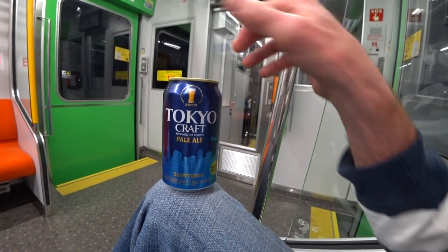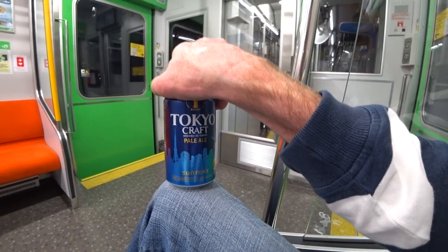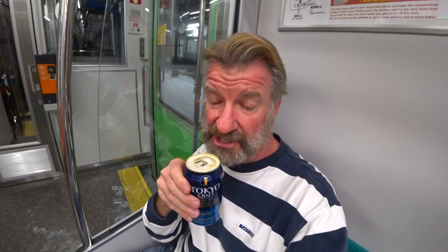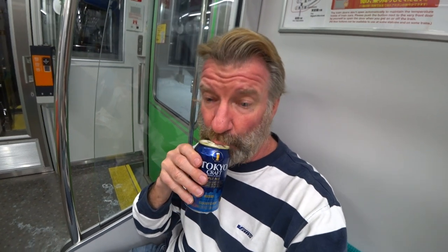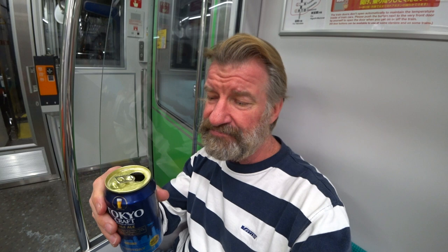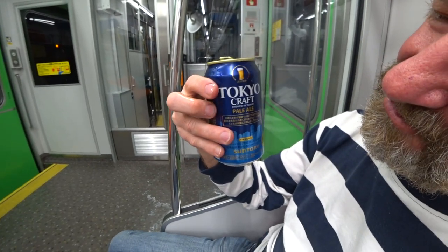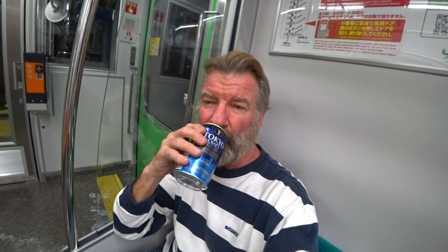So, officially, this is a vending machine video, but this I got at the convenience store. Tokyo Craft Pale Ale. Nice. We're finally starting to get craft beers in Japan. It took a while, actually, but now they're available at convenience stores, and grocery stores, which is really nice. It's okay. Meh. There's better ones, but it goes good with the sandwich.